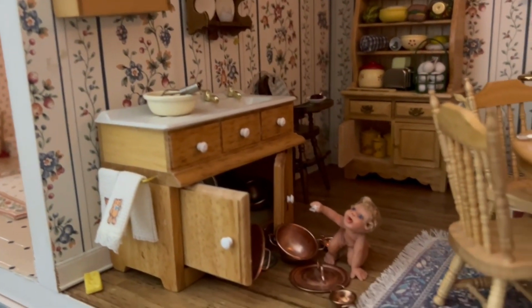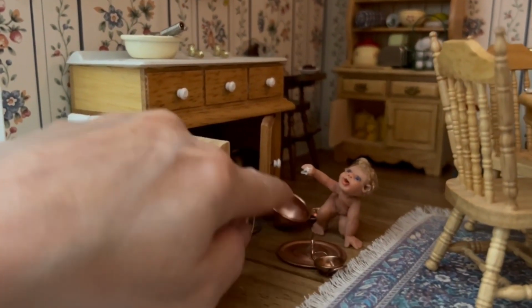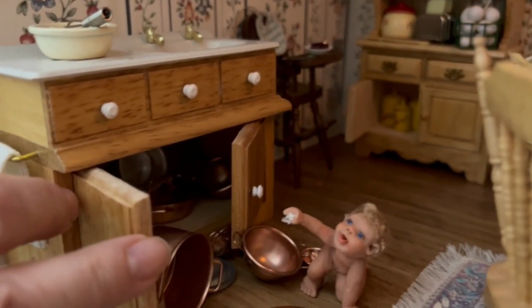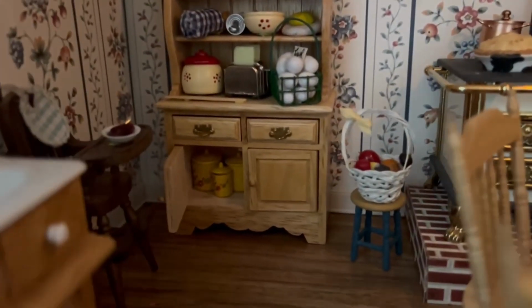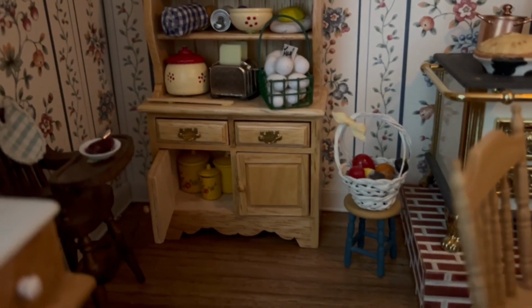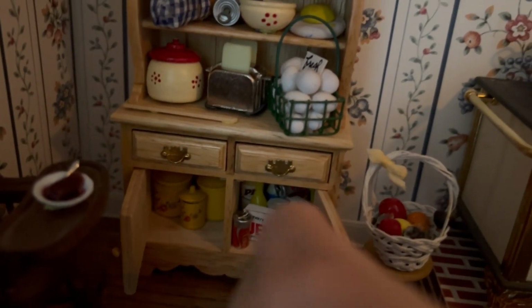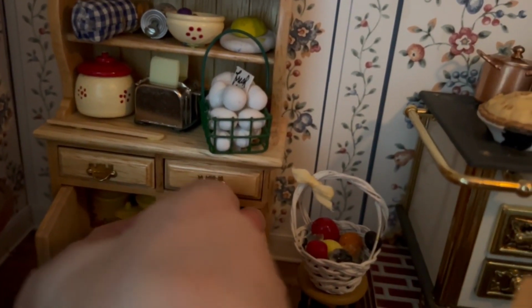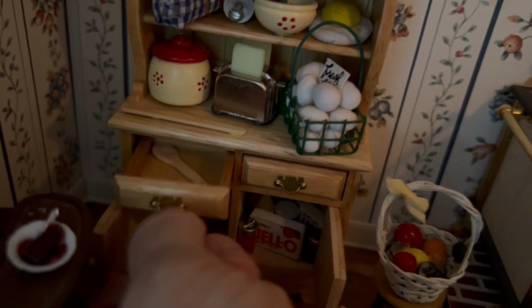In this little sink area, there's a little baby down here playing with the pots and pans. There's a whole bunch of pots and pans inside that cupboard. The drawers and the cupboards back there are all full of things. Let's see if I can squish my big hand in here. There's Jello, and I think these drawers open. What's in there? Wooden spoons, I think. And in this drawer, oh, there's another wooden spoon. Okay, so that's what we have there.